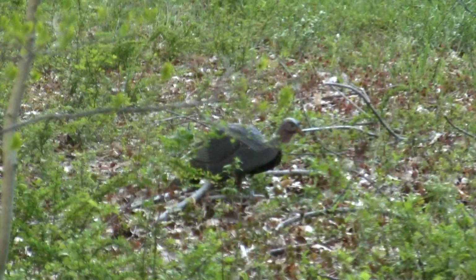The wind is absolutely wrong for deer hunting. One deer already came by and winded me, but we're not deer hunting, we're turkey hunting.